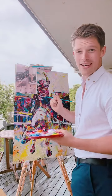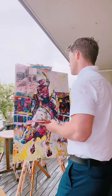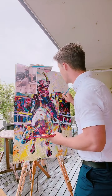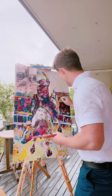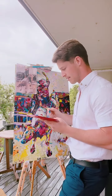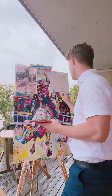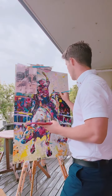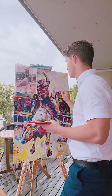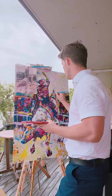Where are you from? We are in New Zealand. So this is Auckland, New Zealand. And bang. This is a commission. So I'm just putting down one of the final two coats. I'm not sure which one it will be yet. We'll find out.